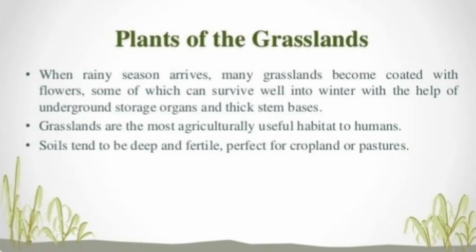Plants of the grassland. When the rainy season arrives, many grasslands become coated with flowers, some of which can survive well into winter with the help of underground storage organs and thick stem bases. Grasslands are the most agriculturally useful habitat to humans. Soils tend to be deep and fertile, perfect for crop plants or pastures.